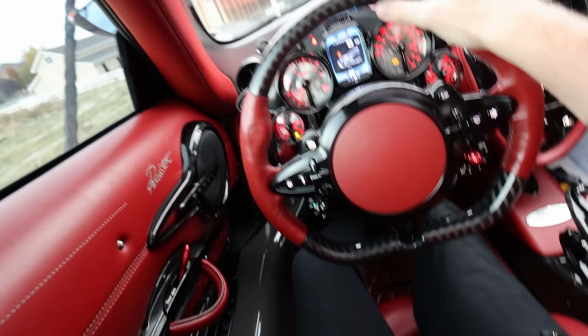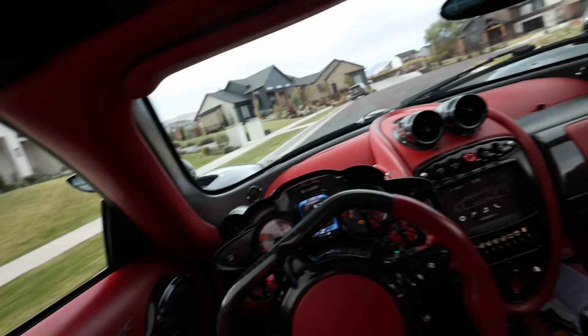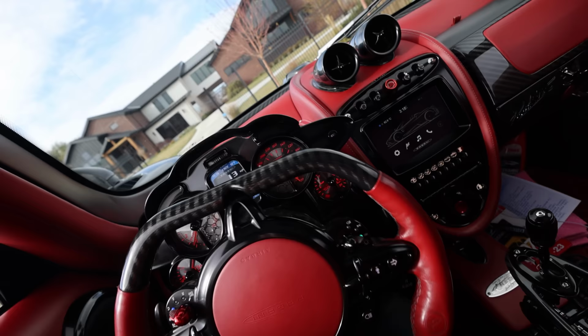It's always mildly terrifying backing one of these off the semi truck. I'm sitting on that platform right now. You guys can't see whatsoever, but if the hydraulic system fails, I fall and I die. This is definitely not the worst way to start off a Monday morning with the Huayra Roadster and the 918 Spyder. Lift up, we're good.